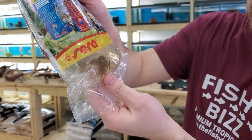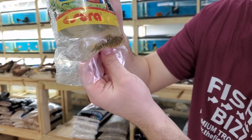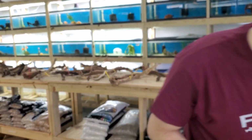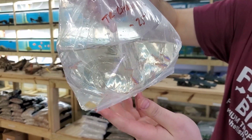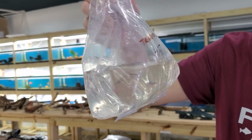This is a gold nugget pleco, L018, I believe. It's not on here, so I'm going off memory. Really cool fish. Really good, flashy boy. Sell a lot of these guys. Snappy. The fish are cooperating today. Good old cardinals. Just getting a restock up on them. Looking good.